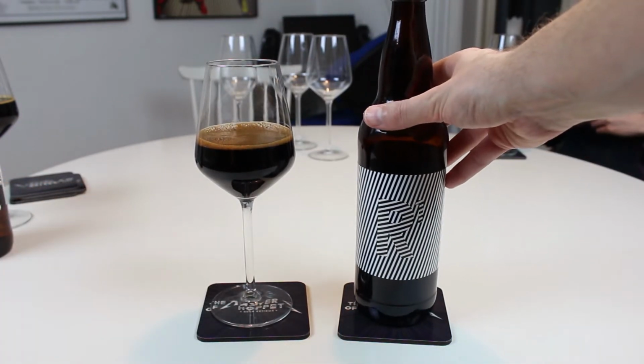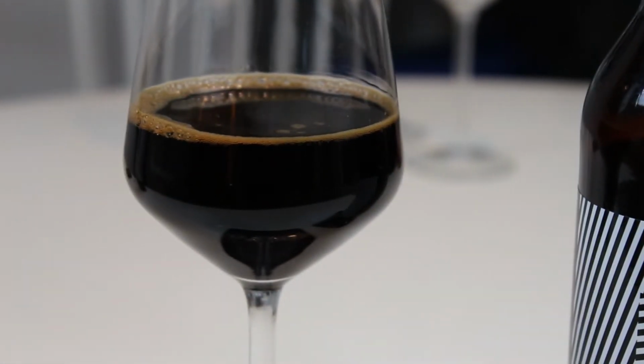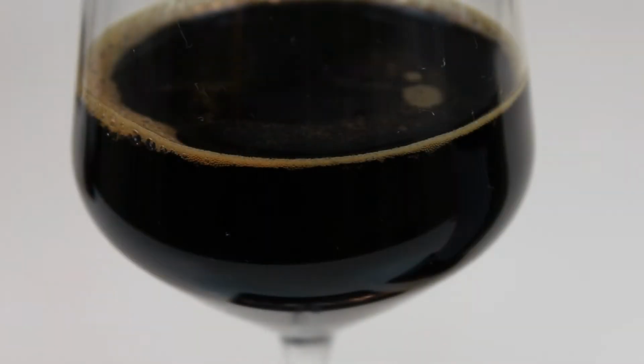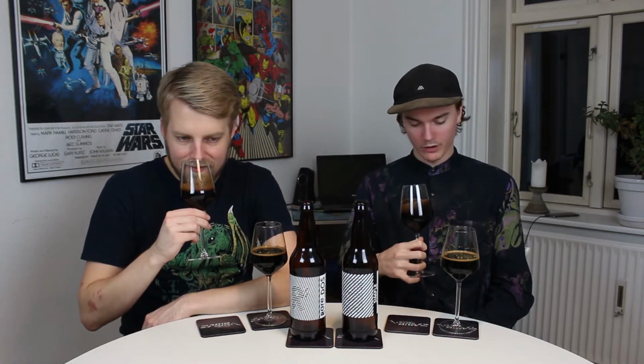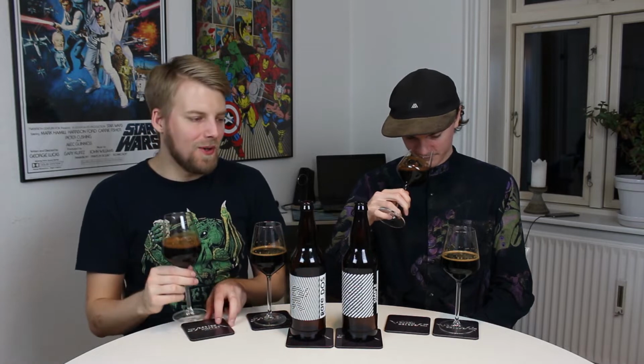It pours pitch black in the glass, with a very nice, dense tan head. Let's check out the aroma. Ooh, very bourbony, very marzipan-y, vanilla-y. Lots of marzipan and chocolate. Smoky, charry, tobacco. It's just like I remember.